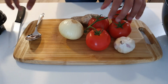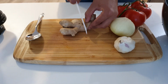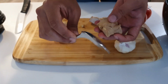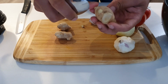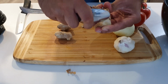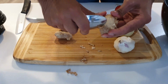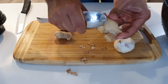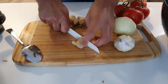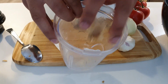So let's do it. I'm just gonna show you one technique that I use to peel ginger, which I learned from some YouTuber. You actually use a spoon, and this is the way to prevent wasting your ginger. With a spoon, you can just peel off the ginger, and this way you don't waste a lot of the flesh, but you still get the skin off. So now we have the ginger piece, so I'm going to just make big chunks just to make the work easier for the blender. And I'm just gonna throw it in.